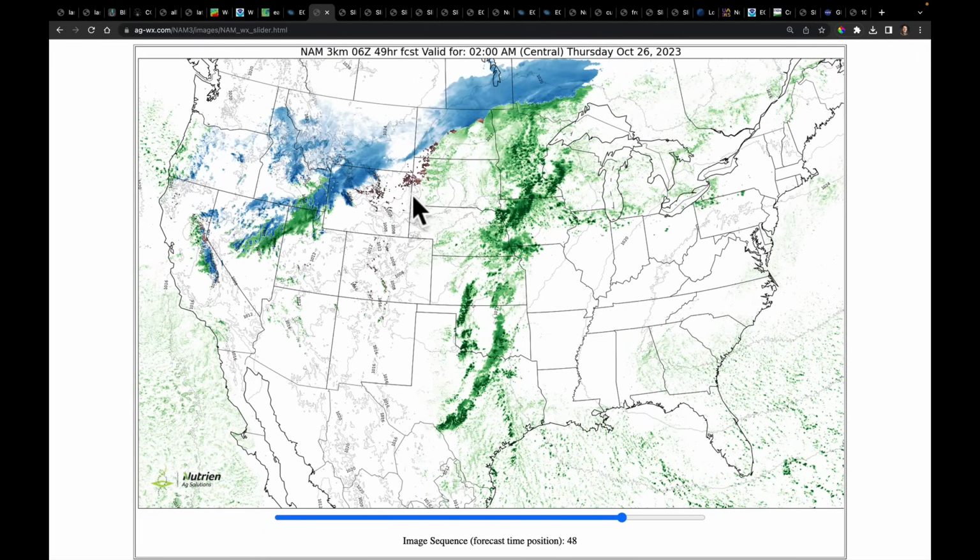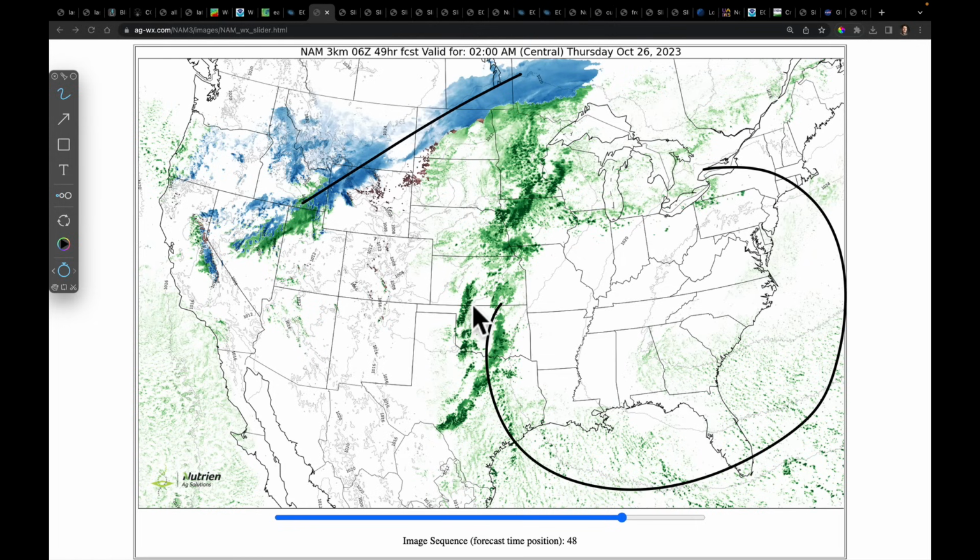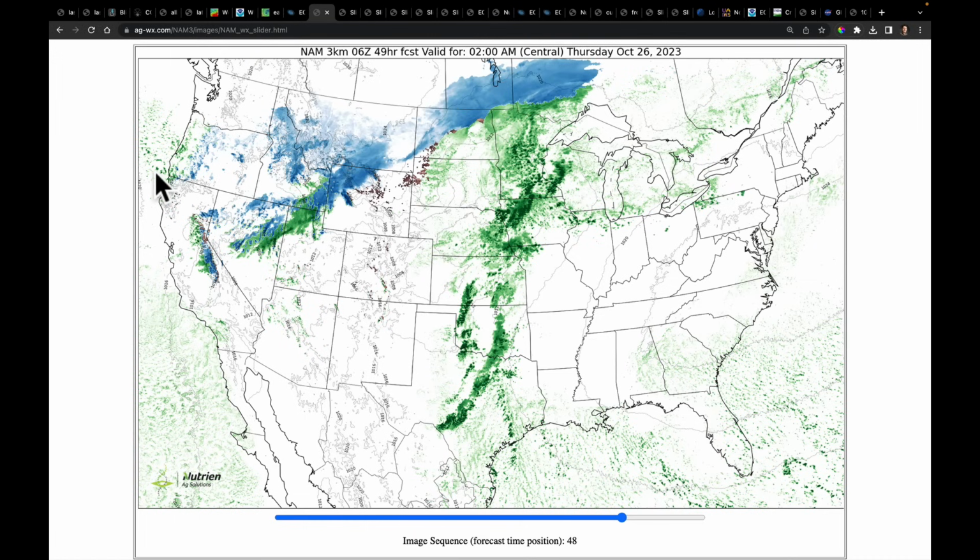And what we're just going to see is that snow continue to spread along this line while we watch the subtropical ridge push the moisture into this corridor. So multiple rounds of rain coming into this particular region, and this is the first round of snow from the first wave coming out of the Pacific Northwest.